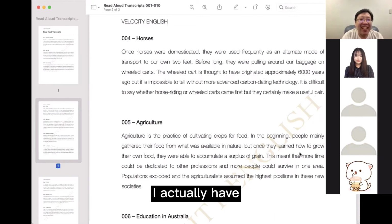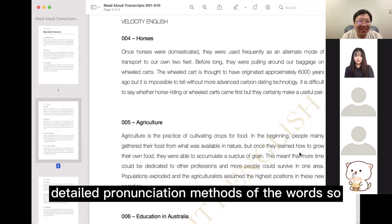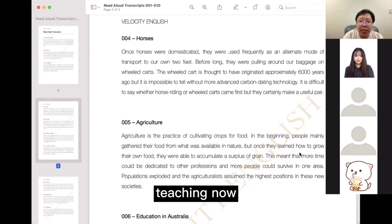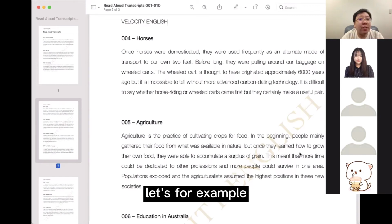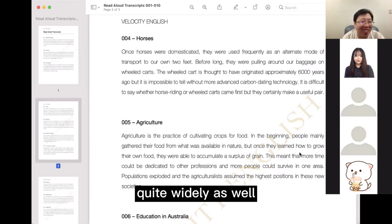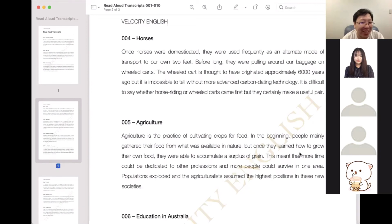Thank you. I actually have zero knowledge about the detailed pronunciation methods of the vowels, so I made pretty much many mistakes in pronunciation. That's fine. It's not a problem. In fact, a lot of the things I'm teaching now are not specifically related to English. For example, let's say you're an opera singer in China. The same rules also apply. When you're singing, you have to open your mouth quite widely as well. This is almost like fundamental pronunciation, regardless of language, you might say.